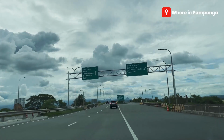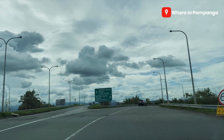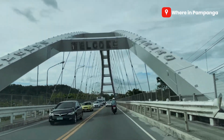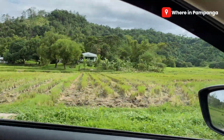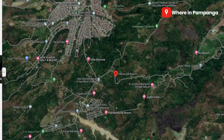Bago tayo pumanik at pumasok doon sa villa natin, gusto kong sabihin guys, paano ba ang papunta dito if you're coming from San Fernando, which is our origin. So from NLEX, pumasok po kaming SCTEX. And then ang exit po namin from the SCTEX is yung Dolores. Pag exit nyo po ng Dolores, go straight po kayo ng Bamban Bridge. And then from Bamban Bridge, magle-left po tayo papunta na dito sa Barangay ng San Nicolas. Actually, if you're going to use Google Maps, it's gonna give you an accurate place kung paano pagpunta dito without the hassle.